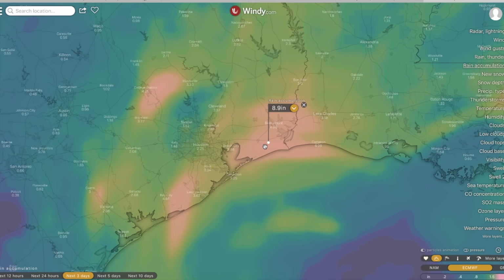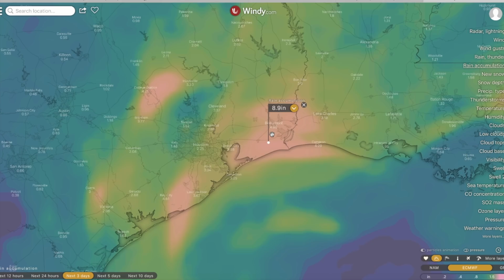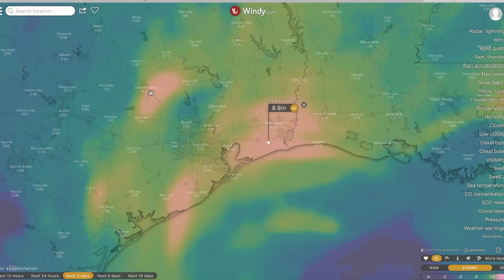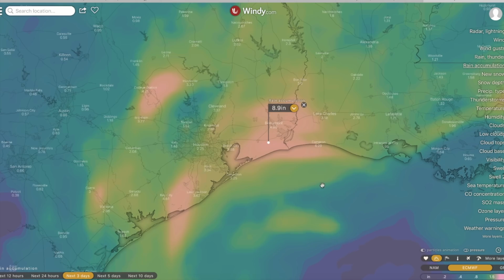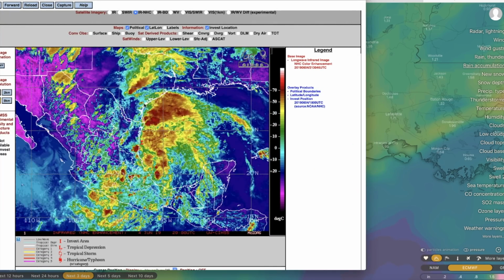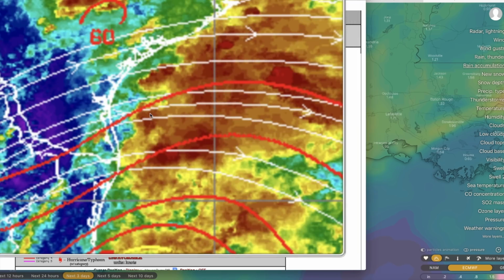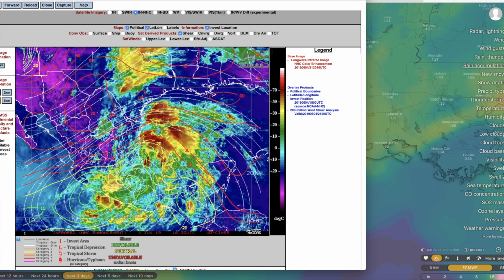Windy.com is showing the same thing pretty much, just in different areas. Beaumont looking at 4.5 inches of rain, potentially almost 5, 8.9 inches south of Beaumont. Over in the College Station area of Texas, 4.2. So it's showing a slightly different area of accumulations for heavy rain, but again, this is still in the early stages, and this thing is moving very quickly. And you can thank the wind shear, the upper level wind shear, for keeping this thing offshore and unorganized. If we click on the wind shear, you can see the red lines that are moving this storm system from left to right. That would be west to east, keeping it offshore and unorganized.